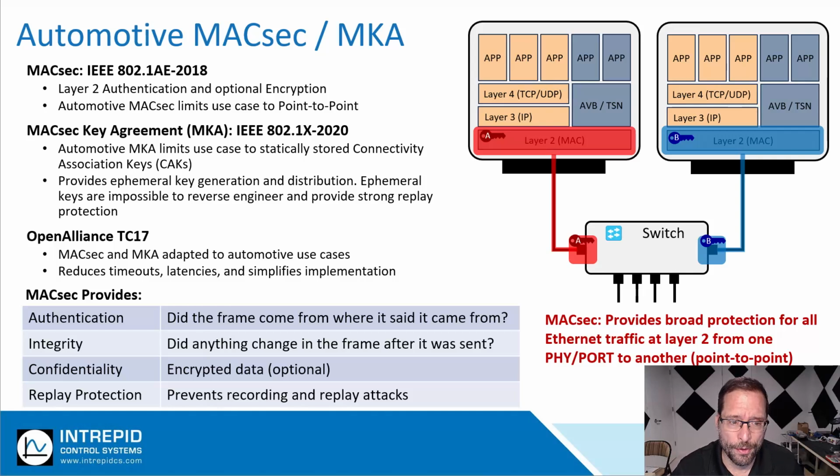So an automotive group within the Open Alliance group formed a technical committee 17, TC17, to adapt these two standards to automotive use cases, essentially reducing timeouts and latencies and simplifying the implementation to a significant degree, especially for MKA. It was originally designed for large enterprise systems where pieces are being added and removed after the fact. So there's a lot of dynamic configuration in MKA, whereas in an automotive setting, you have a pre-engineered network and you're not adding and removing nodes after the vehicle is produced. Because of this, MKA and MACsec are reduced in complexity compared to the original standards when we talk about the automotive use case.